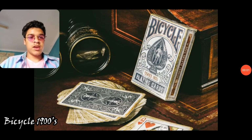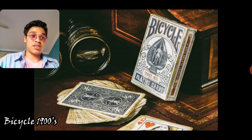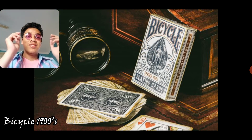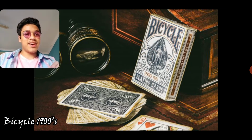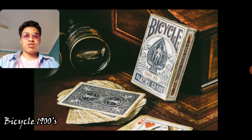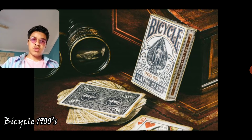At number 3, I've decided to put the Bicycle 1900s playing cards, and I would like to tell you now that these are all my opinions, because I know this is a very standard deck of cards as far as design goes. It's got the rider back design, standard faces. But I just love the aged nature of this deck, and I think the deck has a lot more stories than any design could tell, if you get what I'm saying.